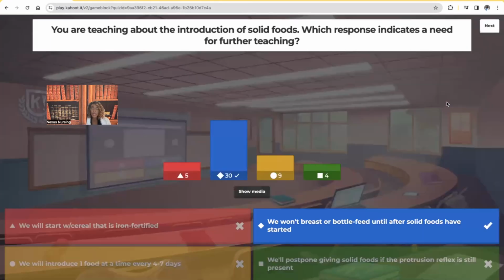Okay. We won't breastfeed or bottle feed until after solid foods have been started. That requires further teaching because we're looking for the wrong answer choice. Guys, these infants, these newborns, guess what they're going to start on? They're going to start on breast milk, formula, or both. We do not introduce solids until what? 6 months. Okay, so that's the one that we're going to correct. All of the other choices are good.